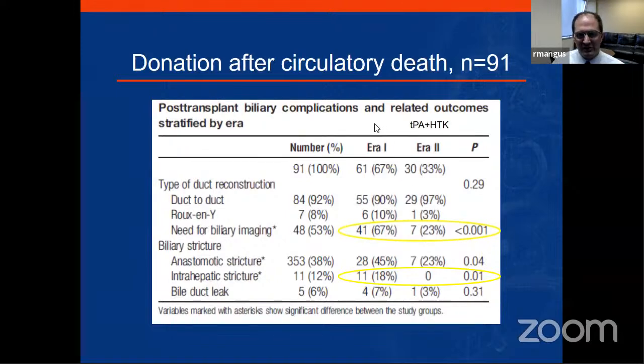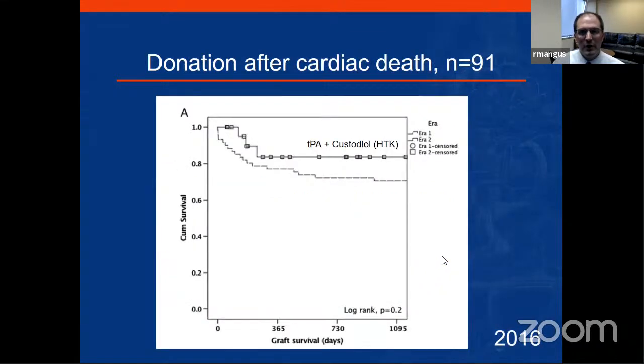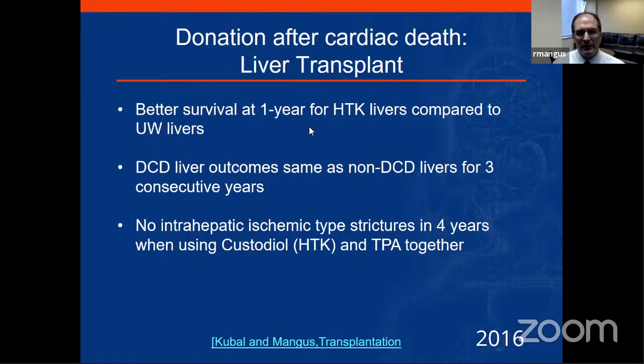When we looked at subgroup analysis, so this is era 1 when we did not use this protocol, and then era 2 when we did, the TPA plus HTK, any need for biliary imaging went way down. Intrahepatic strictures was actually 0. So during this era 2 of 30 DCD livers, we had no intrahepatic strictures. And so it was a dramatic change for our center. Again, HTK, this is just at a 3-year log rank analysis, was far superior to TPA and custodial together. So the best survival at 1 year in DCD was the HTK compared to the UW.